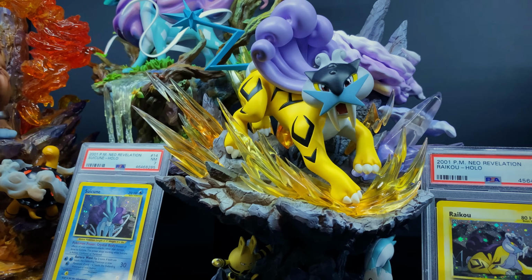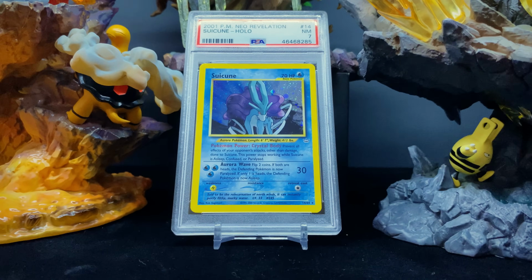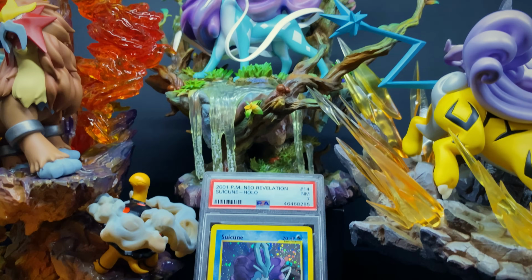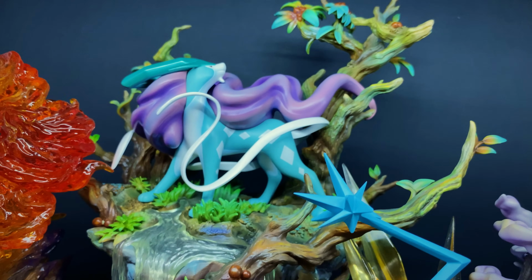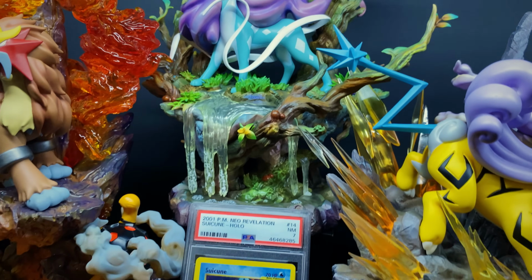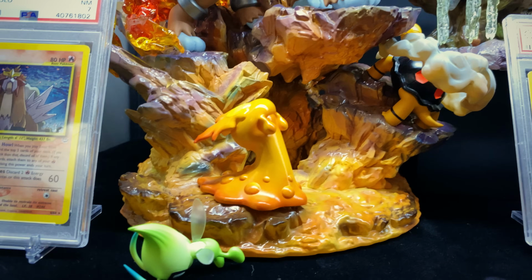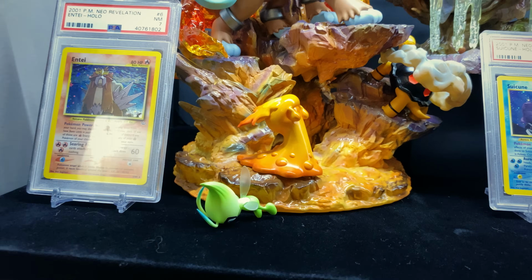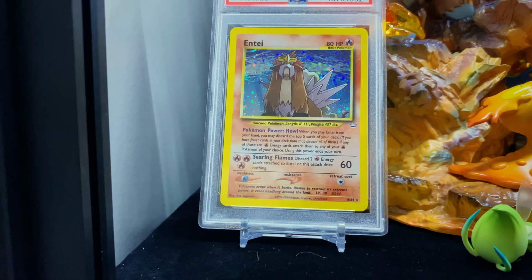One of the coolest things about these statues is, of course, the diorama, the way that they bring everything to life, properly matching the typing of the Pokemon itself. And then also it's like they're raised and lifted up, so it allows them to feel more epic and dynamic. You know, most characters, when you want to make them feel epic or royal, they put them on some kind of throne. And for this one, it almost feels like they're lifted up on top of a pedestal. So really cool execution by MFC.